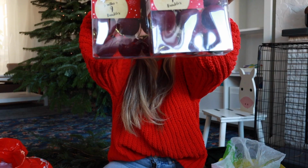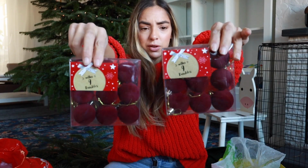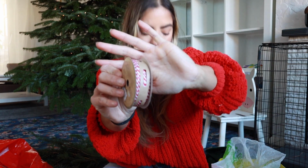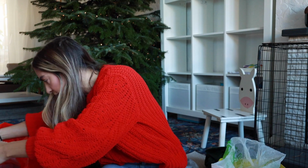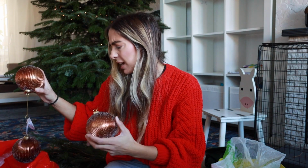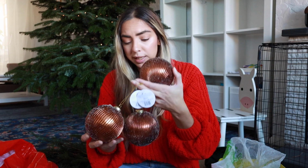Red velvet baubles from Wilko's. These were £1 for like 9 small ones. From Wilko, red and white string for wrapping presents. And I did go slightly different for baubles this year, and they added up to quite a bit actually, but hopefully we'll keep them this year.